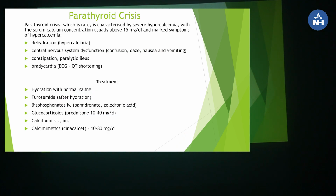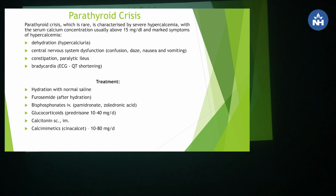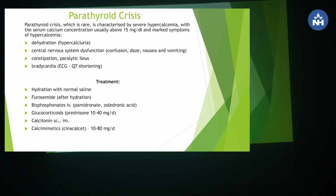Parathyroid crisis is a rare disease characterized by severe hypercalcemia, with serum calcium concentration usually above 15 mg per dL and marked symptoms of hypercalcemia. So what we see is dehydration, hypercalciuria, CNS dysfunction, confusion, nausea and vomiting, constipation, bradycardia, ECG showing QT shortening, and paralytic ileus. So treatment is similar. We need hydration with large amounts of normal saline, furosemide, bisphosphonates, calcitonin, and calcium mimetics.